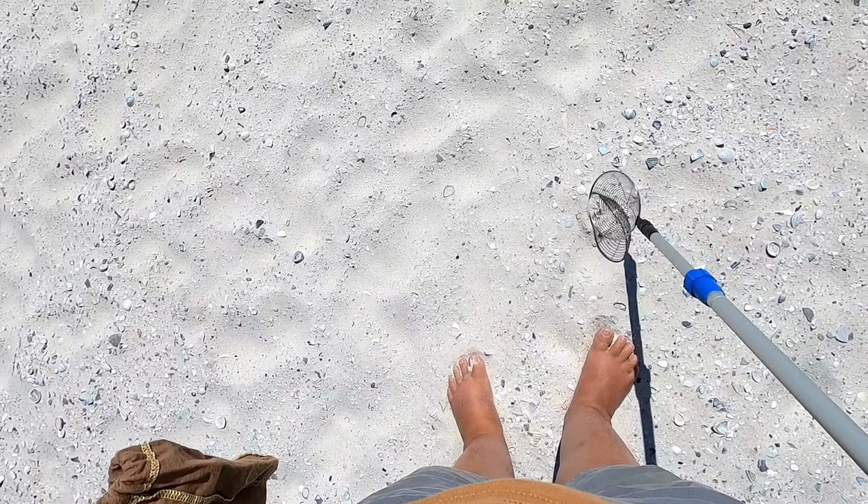Now, I've also been known to drag my feet like I'm dragging right here. And if I feel something, I'll stop, and I'll give it a couple of minutes of my time. But this is pretty, not much here right now. So I see something ahead of us. Here's a nice find. Augers. I love the augers. Don't know why, but I love them. It's a beautiful color. Get the sand out of it and we'll stick it in the bag.